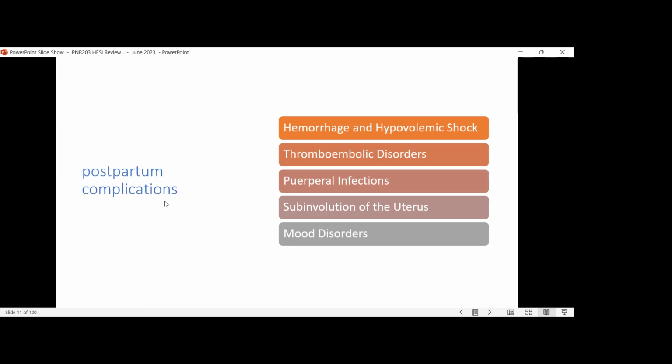So involution is a normal process, right? Involution is how the uterus will go back down, descend, and go back into the pelvis to where it was before she got pregnant, correct? But subinvolution is a delay in that process. So you have to get in there and figure out what is causing that. A lot of times it is retained placental fragments.